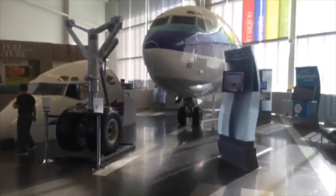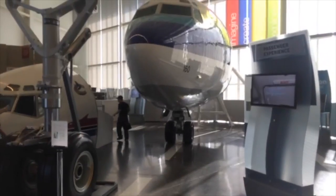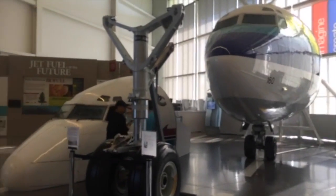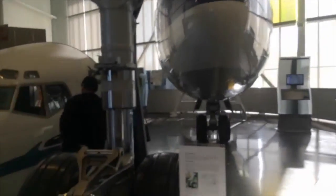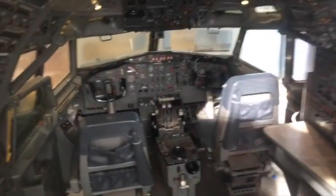But this place has so many different attractions. You have a simulator, there are test flights you can do, there's great photo ops like with this giant cockpit and wheels. And this is the cockpit of a 727. Look at this, it's pretty cool.